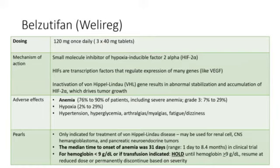Side effects, because it does affect that HIF, anemia is by far the most common side effect we're going to be monitoring closely. This happens in 76 to 90% of all patients. Unfortunately, it can be severe, grade 3, in up to 29% of patients as well. Hypoxia is also possible if we have patients who suddenly have more shortness of breath, difficulty breathing. Again, more commonly, we're seeing that anemia first.